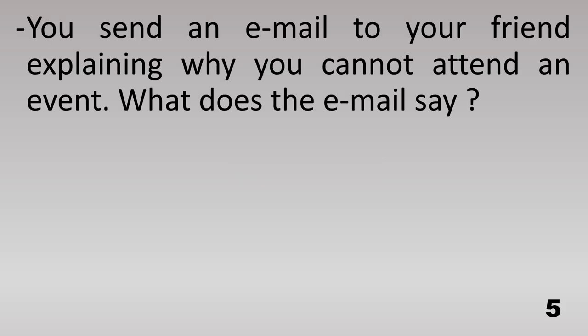Situation number 5. For this situation, I am going to give you the formal and informal. So here is going to be informal. You send an email to your friend explaining why you cannot attend an event. What does the email say? So here, obviously, you know that it is going to be informal because it says your friend, okay? So you have the word why. So whenever you see why, you know that you will have a parce que.